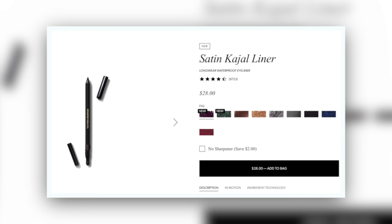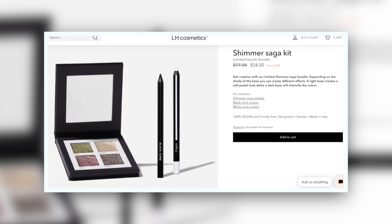I haven't done the math on it, like pound for pound or anything like that, but there are more shades and I do think I like the formula better. It's a toss up, but especially for the cost and for, I wanna say, shipping internationally, I would definitely go for the Linda Hallberg ones first. The Shimmer Saga kit came with the quad and two pencils, and that was $60.